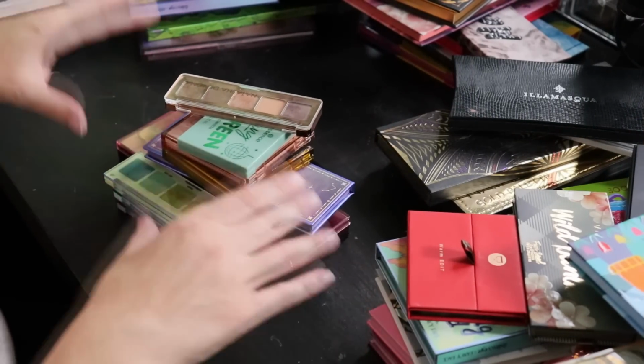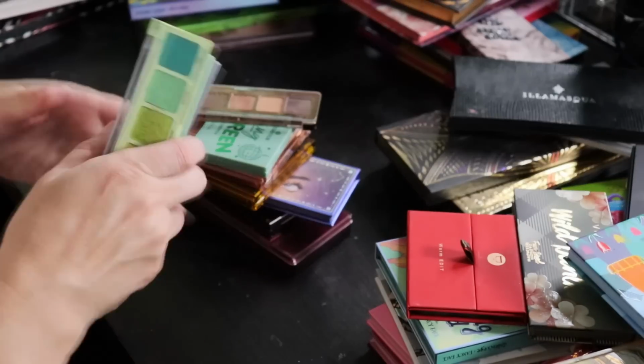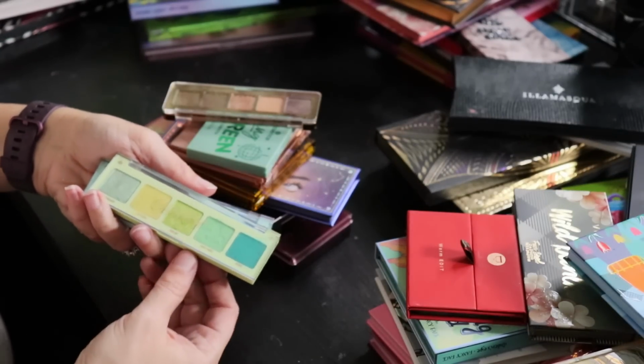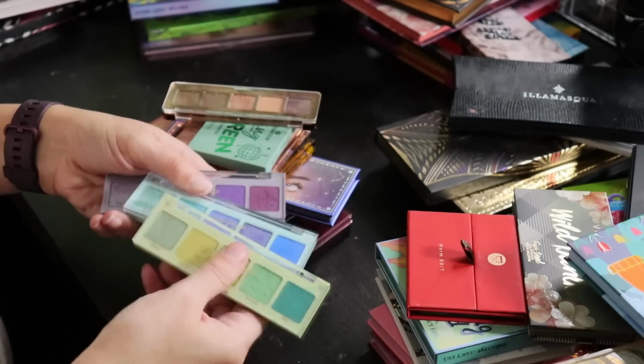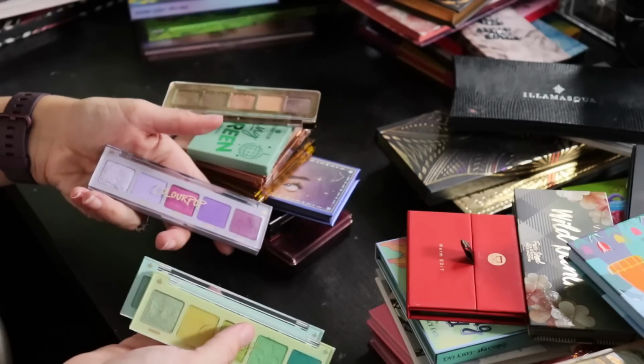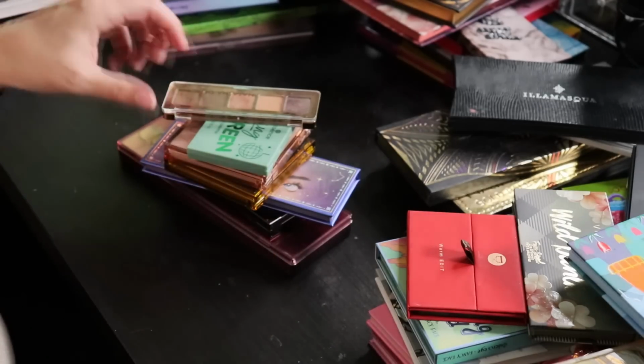Alright, I've got a lot of mini palettes here. So I found more of these monochromatic ones from Colourpop. I honest to God don't know why I bought them all. So there's the green one, the blue one, and the purple one. I don't use them, don't need them.